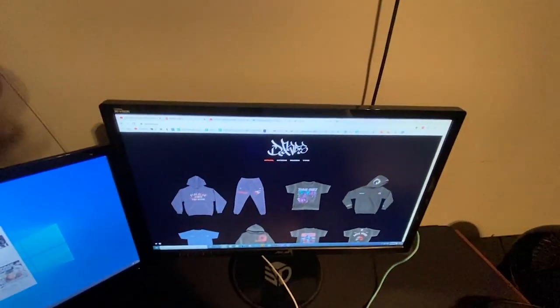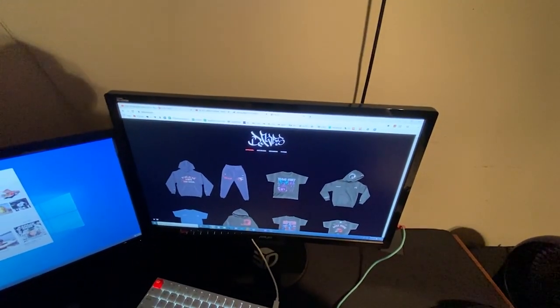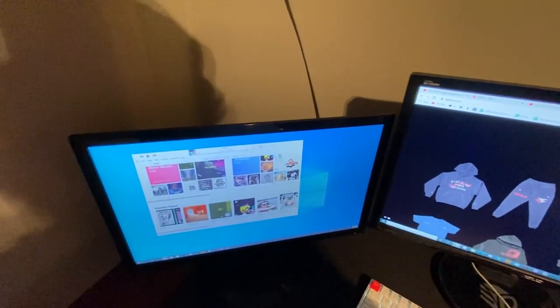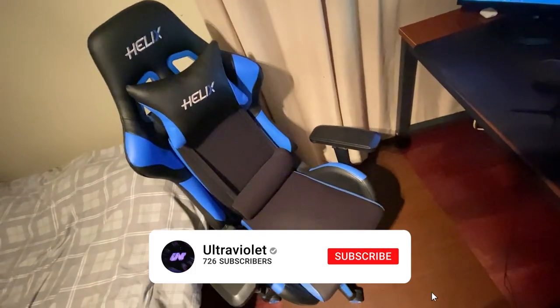Yeah, so this one's 144 hertz and 24 inches, and then this one's 21.5 inches, and then 60 hertz. Then over here we got the chair.